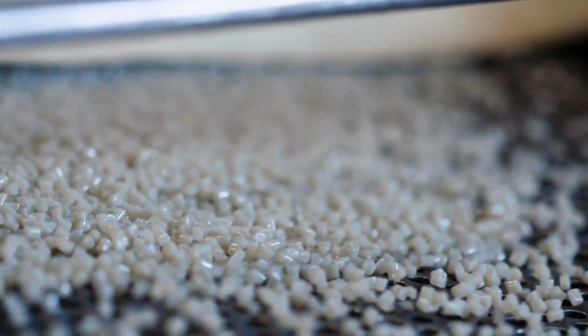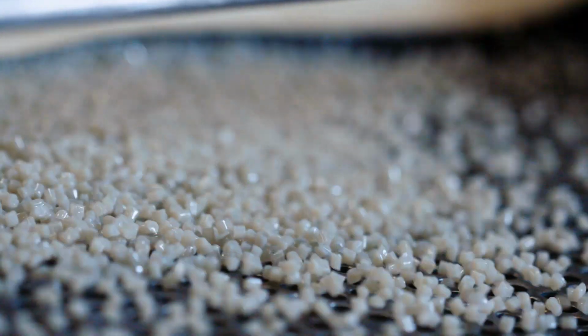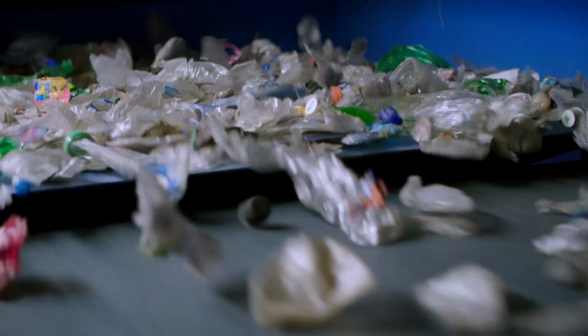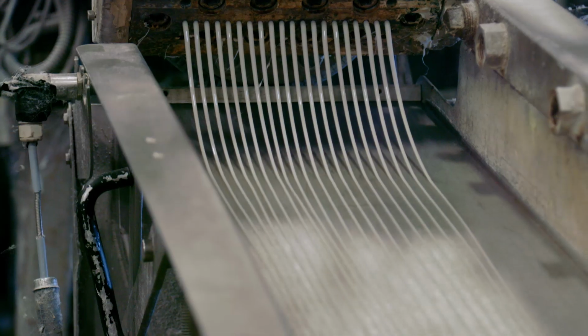Cast-off water bottles have been reduced to tiny plastic beads that will be transformed into wearable, comfortable clothing. The plastic chips will be knit into yarn, woven into fabric, and styled into sportswear. Recyclers have sorted and cleaned discarded plastic water bottles, ground them into flakes, melted them into strands, and chopped them into polyester chips.